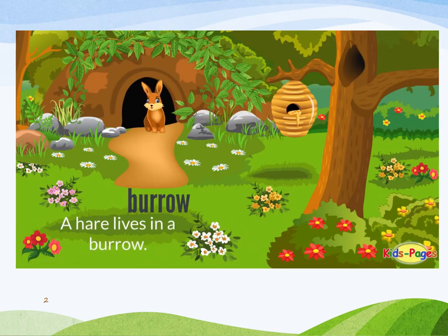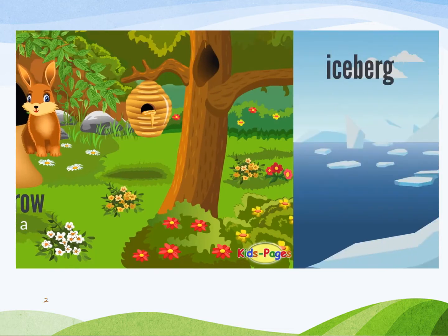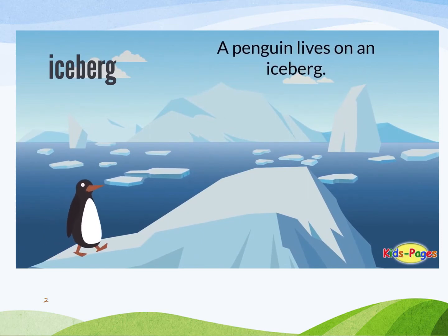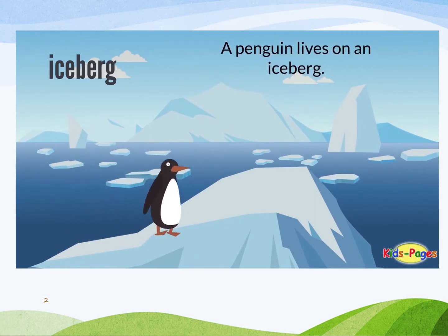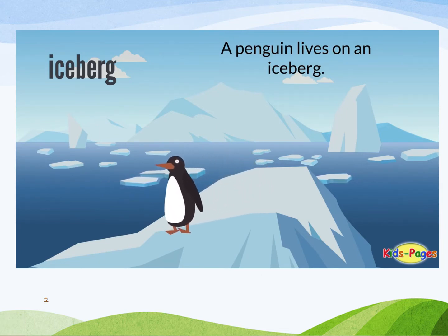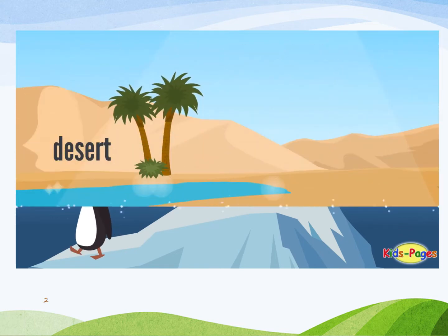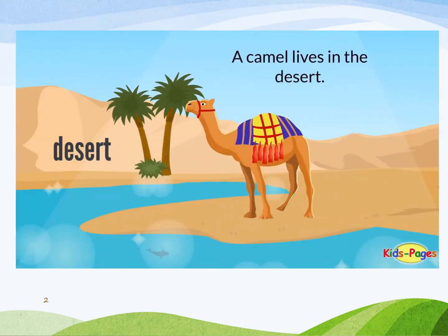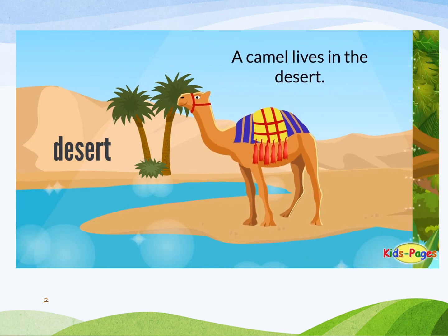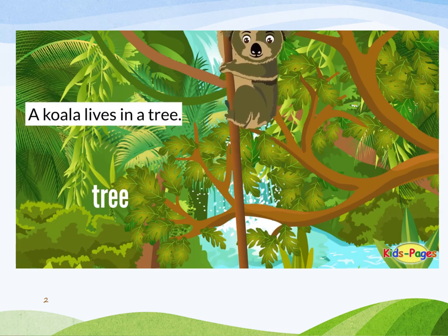Burrow. A hare lives in a burrow. Iceberg. A penguin lives on an iceberg. Desert. A camel lives in the desert. Tree. A koala lives in a tree.